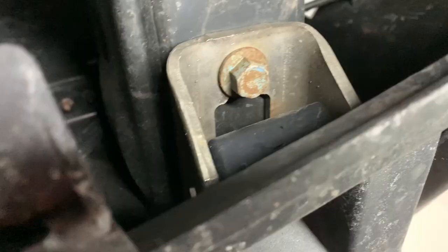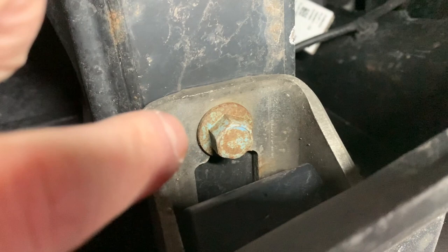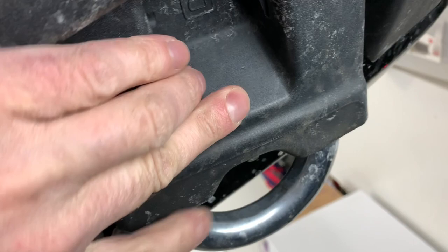All right, so we are directly under the truck. The bolts that we need to remove. So here's the actual tow hook. If you go straight back, there's one 15 millimeter there. And then one actually right under this plastic here, this little cover.